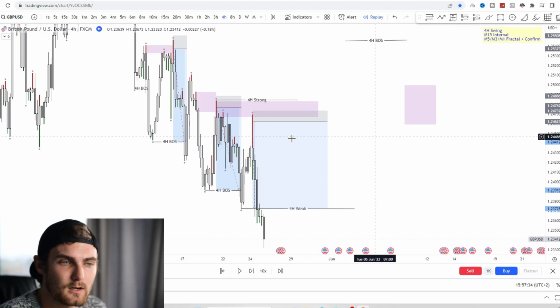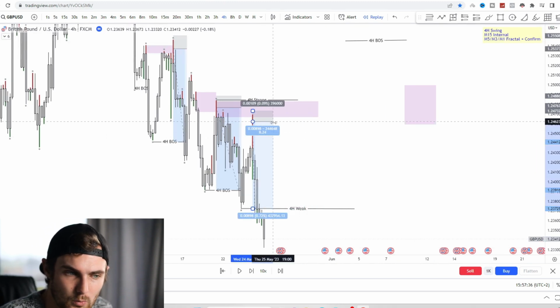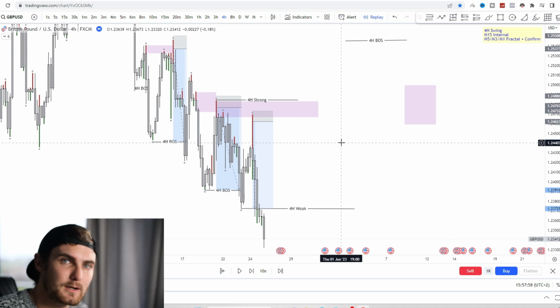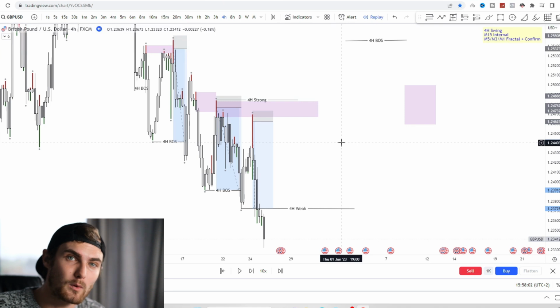Let's see what price does, targeting those weak lows. So again, here was another 1 to 8 risk to reward, which would have been a 100% valid trade on GBPUSD without having to hop down to the lower time frames, just trading the 4 hour time frame alone. So imagine now you're going over to the 15 minutes and then from the 15 minutes to the 5 minutes, and you're refining down your entry to target the 4 hour weak lows.